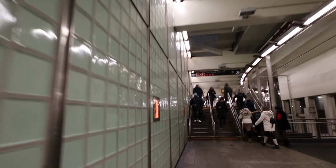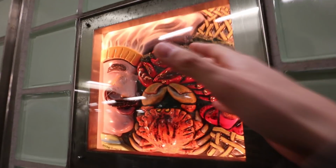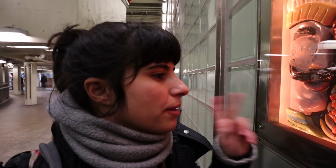All right, so we have found the ceramic murals. Check this out. Broadway. What else do we got? Guys, what's your interpretation of this? This is the chef from The Little Mermaid.